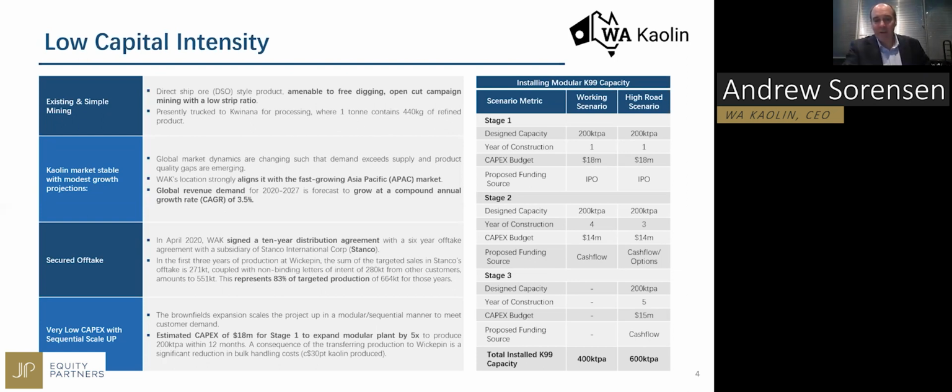We then contemplate going to a stage 2, which is another 200,000 tonnes to be added at Wickerpin. That'll only cost $14 million because of the sunk capital that's gone into infrastructure and what have you in the first stage. That'll be funded out of cash flow. And then we have a high road scenario that sees us adding a third stage in year 5, rounding us out to a 600,000 tonnes capacity at that time.